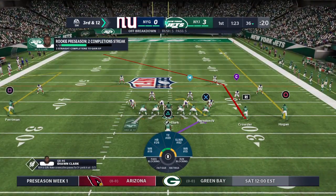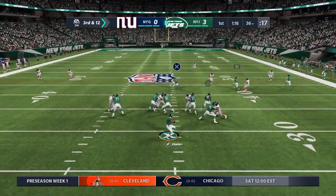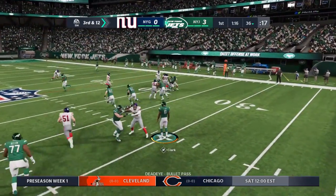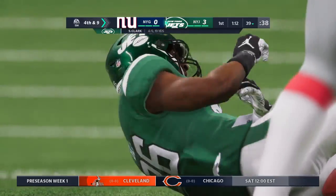Well, that last completion certainly not what they were hoping for, as now they'll try to convert on third. Now back to throw. Run forward. And we gotta punt it, because Le'Veon Bell wanna be an idiot. And obviously that's well short of the first.